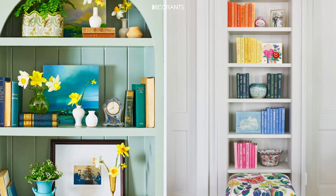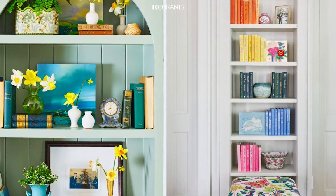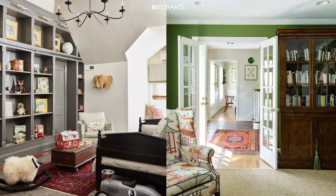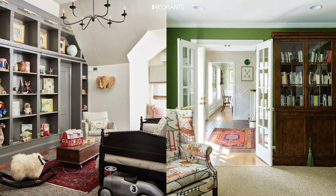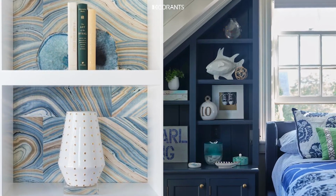Wall-mounted shelves. For a more minimalist approach, consider installing floating wall-mounted shelves. These shelves can be arranged in various patterns or staggered heights to create visual interest. Use them to display books, plants, or small sculptures.